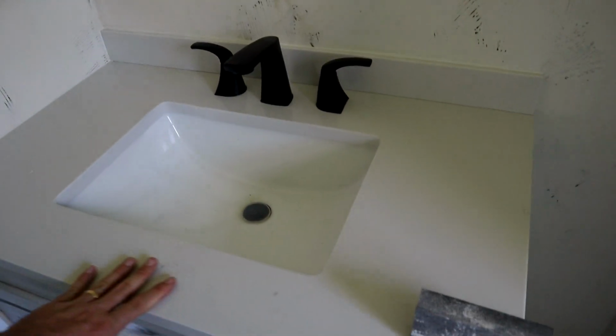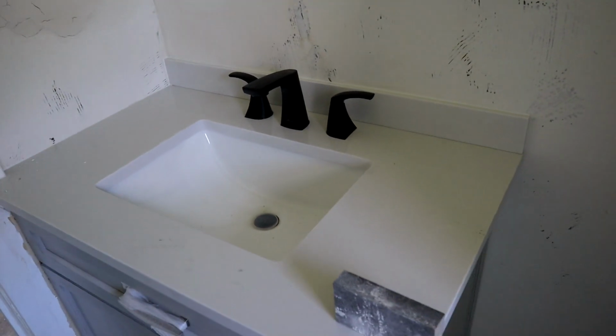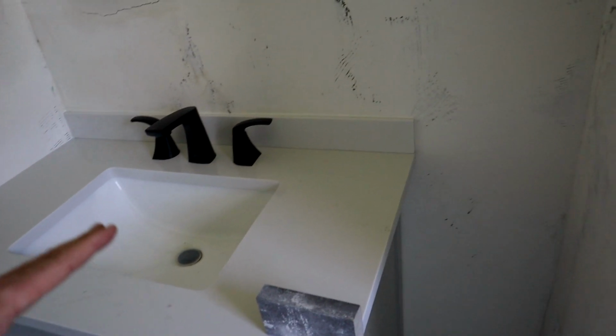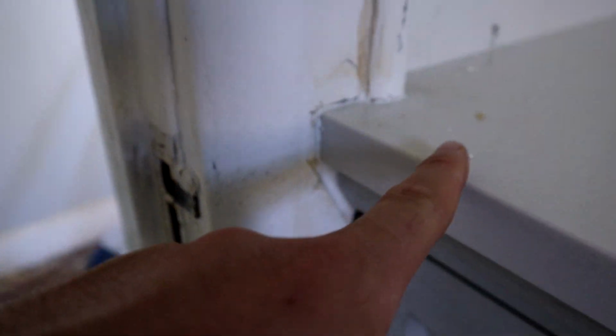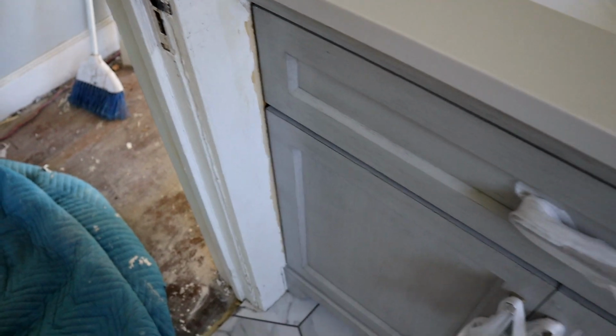Good deal. We got the granite top or the quartz top right here. That looks really good. A couple of issues that we ran into right here was getting this in here. Literally had to notch out, look at that. Had to notch out the damn trim to get this in. And then we had a little bit of rubbing going on with this door right here, but we don't have that anymore. So good deal there.